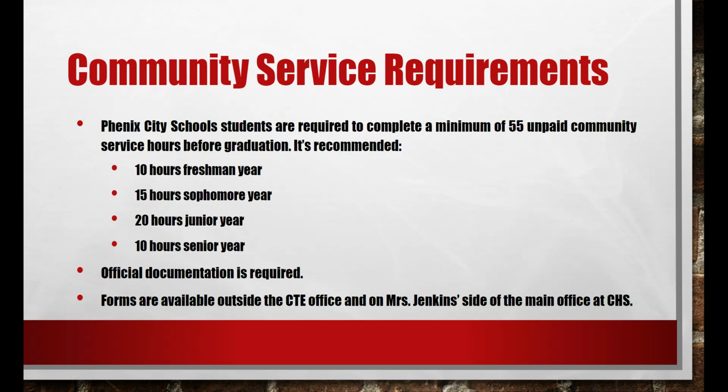There are community service forms located directly outside of my office here in the Career Tech building. There are also forms available to you on Miss Jenkins' side of the cafeteria, the cafeteria side of the main office at Central High School. Just pop in, say you need a community service form, and they'll point you in the right direction. Once those are filled out completely and signed by the person that supervised your community service, then you return those forms to those same locations. There's a drop box in the main office on Ms. Jenkins' side. There's a drop box right here outside of my office in the Career Tech building.